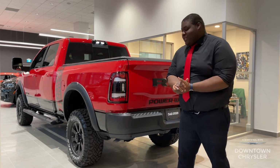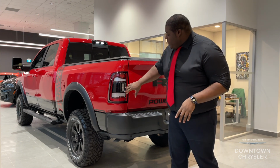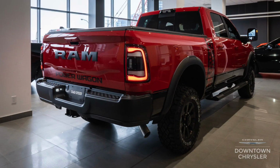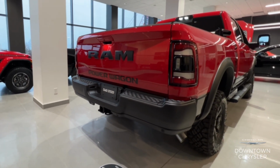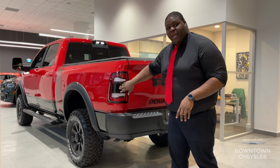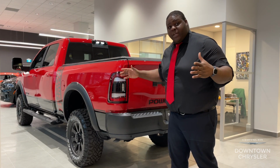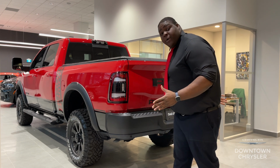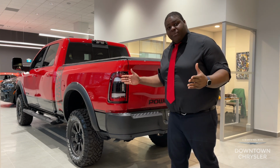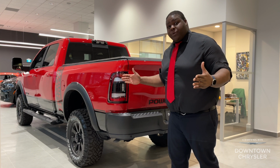All right, so coming to the rear of the truck, again, you're going to notice these beautiful LED taillights with the integrated sensor for the blind spot indicators. Fun fact, on the Ram 2500, with the blind spot indicators, you're not only getting coverage for the vehicle, if you have vehicles coming in and out of the blind spot, but should you be towing a trailer, you're also going to get some protection on the blind spots of the trailer as well.